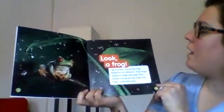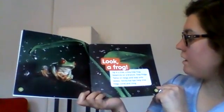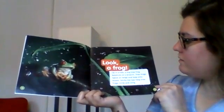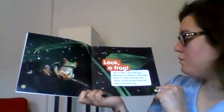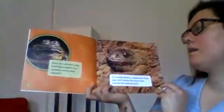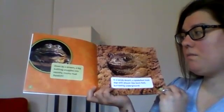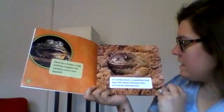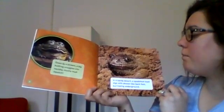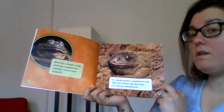Look, a frog. Up in a tree, a tiny tree frog balances on a branch. Tree frogs tiptoe on twigs and leap onto leaves. Sticky toe tips help tree frogs climb and cling. Down by a stream, a big bullfrog snuggles into squishy, mushy mud. In a sandy desert, a spadefoot toad digs with shovel-like back feet, burrowing underground. Kind of blends in. I wonder if it's camouflage.